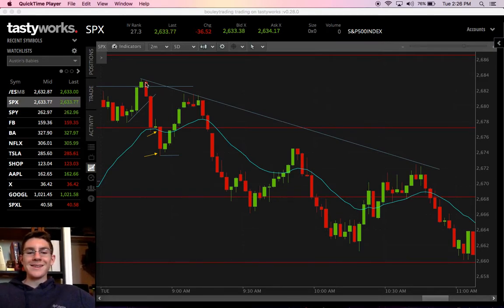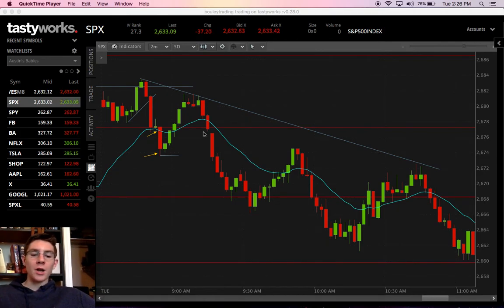So you could have easily waited until it broke down past this EMA and traded it again here. This right here, I'm sure, was an easy 300 bucks with one contract, maybe about a $400 contract. You could have easily made $300 off your $400 just trading the break of the EMA line. Then you wait, you have a continuation upward, then the breakdown, and you could have traded it again.